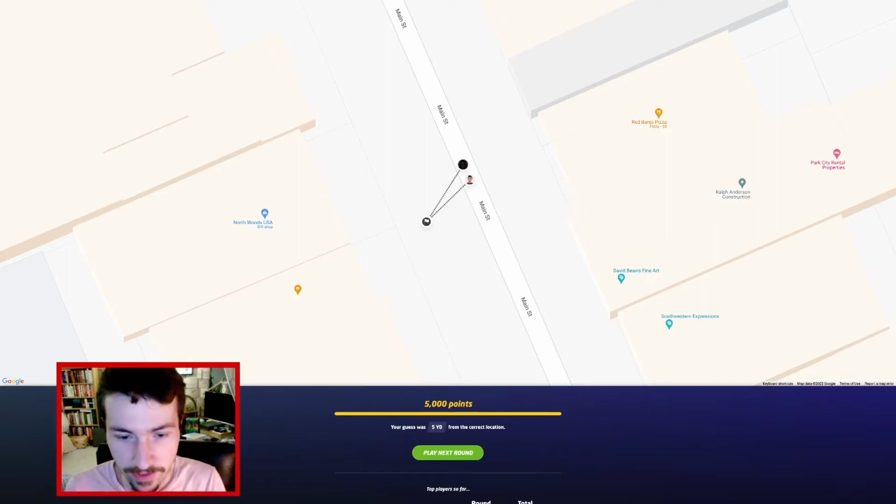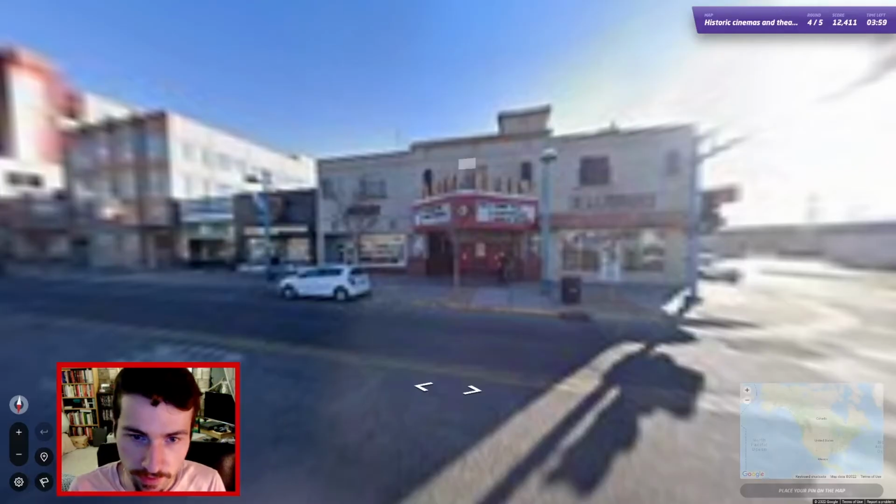Alright, it's another perfect score. It's 5 yards, putting us in good stead as we go into round 4. 2 perfect scores so far, one kind of middling. It's another beautiful old cinema there. Very American. Very nice. Oh, it's another beauty.